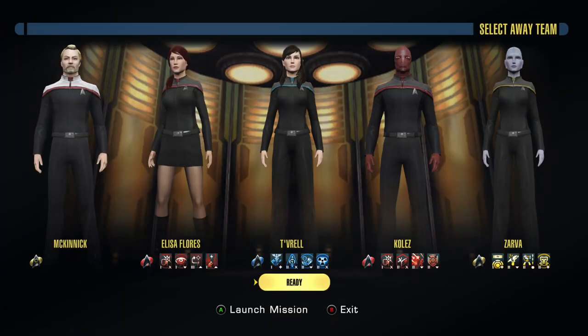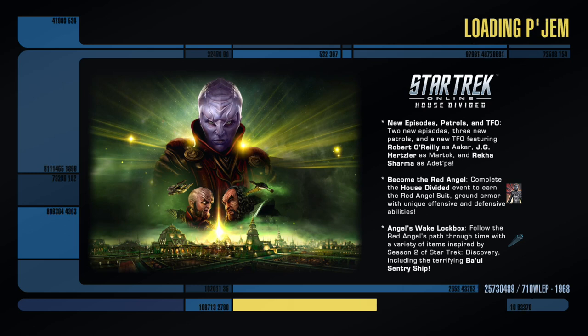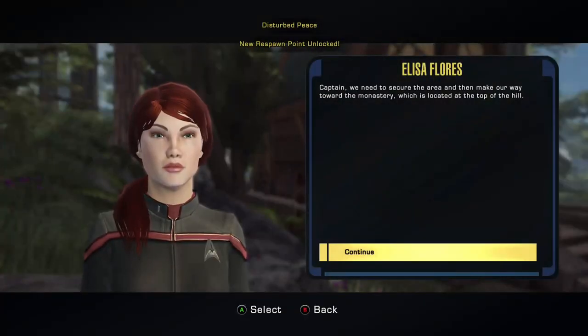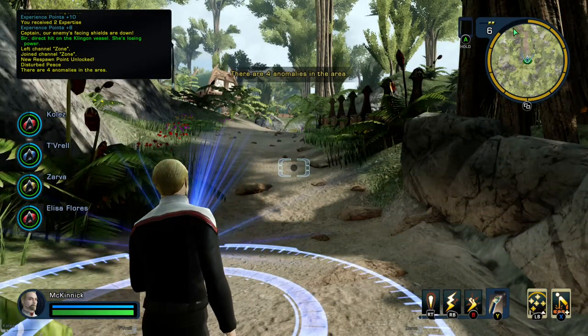Why am I going through this again? Oh, console port's a little glitchy. 2 security. Yeah, I like the setup. It's my entire senior staff, but whatever. Alert, we need to find the monks. 4 anomalies.